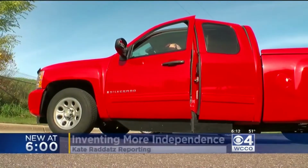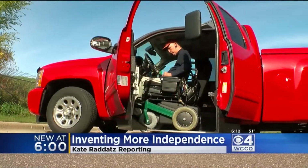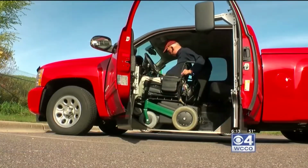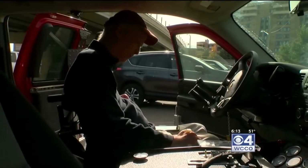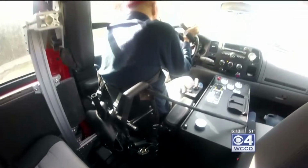They watch the doors open, and that's an eye breaker right there. This Chevy Silverado looks normal on the outside, but it's special for Phil. They usually take a second take when they see somebody in a wheelchair driving a pickup truck down the highway.